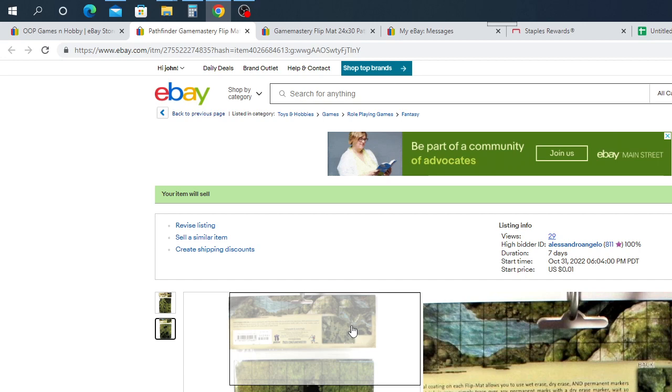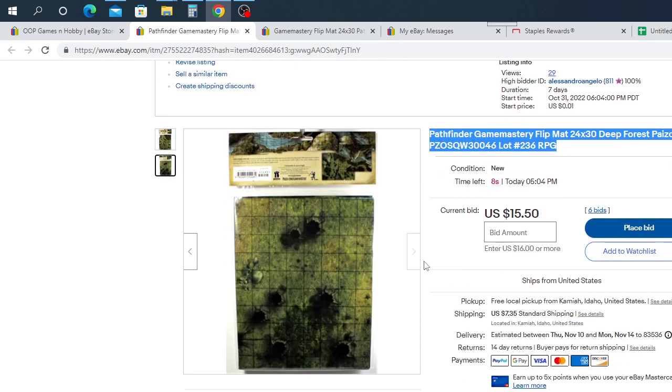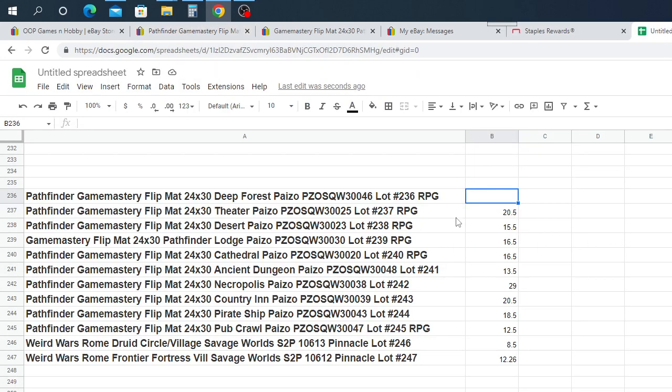Little river on one side. That's not bad. Looks like a little circle Stonehenge thing in there. Nothing too special. 7 seconds. 4, 3, and nothing. No, I didn't think so. 1550 was pretty good for that one. I was hoping for more, but didn't work.